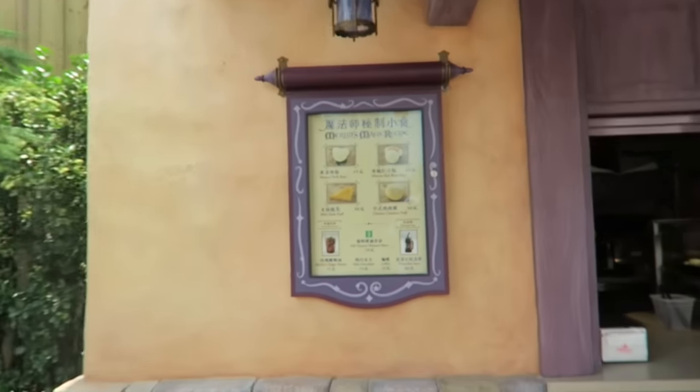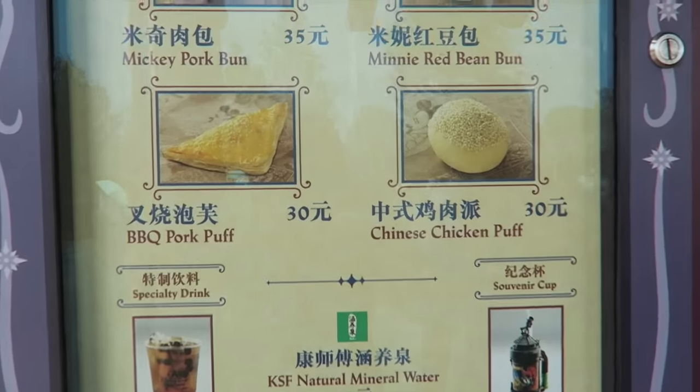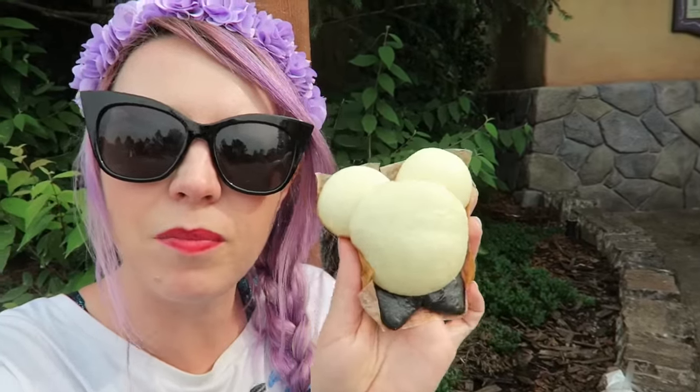Merlin's Magic Recipes. Ooh, what's a Chinese chicken puff? And a barbecue pork puff. I want these things. And it's a Mickey pork bun. I'm assuming this looks a lot like the one in Tokyo. I'm assuming it's probably going to be kind of the same. That ear didn't have anything in it, just like the one in Tokyo.